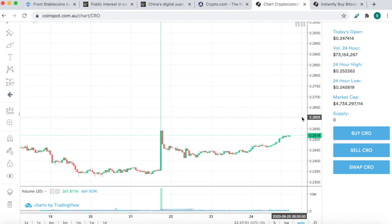There, and they may resist up and down here. If this breaks, then we're likely to go up to about 20 cents. So that's the price prediction of CRO in Australian dollar terms.